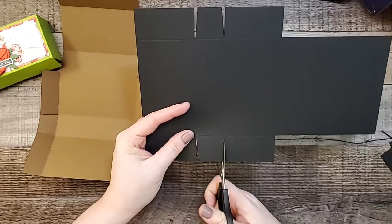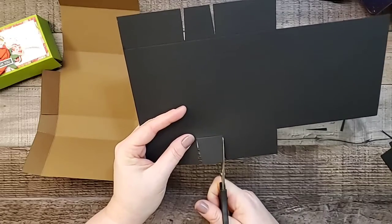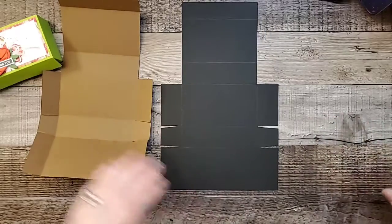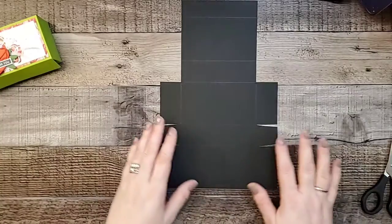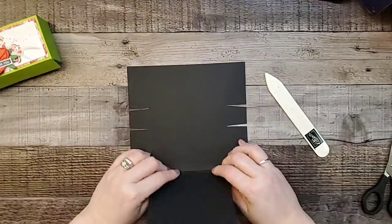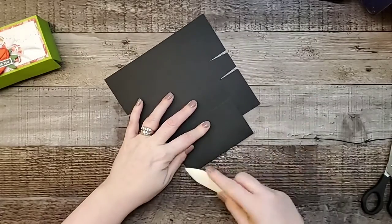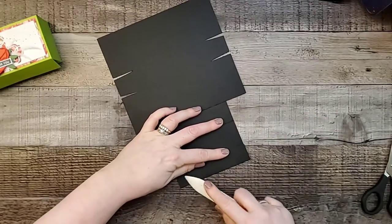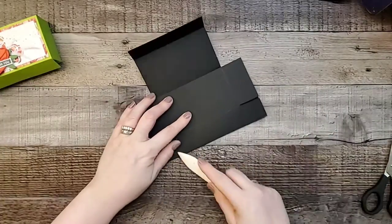And this one. Okay, so there is our box there. So I'm going to go ahead with my bone folder, and I'm going to score. Nope, I already scored, but I'm going to burnish all of these lines. So we have nice, good folds on all of our lines here.